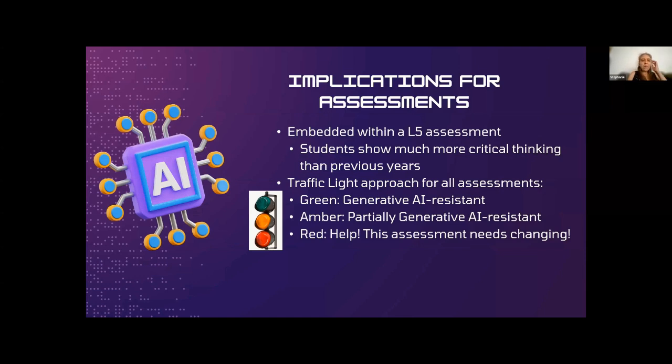Those were fine. Amber assessments were those that were partly generative AI resistant. So students might be able to use AI tools to do part of the assessment, but would have to do other things themselves. So for this year, we thought that's fine. They can continue the way they are, and we will reevaluate them at the end of the academic year, aka now. And then we had red rated assessments, which were ones where we used ChatGPT for this. So if we put an assessment in ChatGPT and it could give a really good answer that would give a student a really good grade, this was a 'help, this assessment needs changing' kind of situation. And these are the ones that we really worked on actually changing for the academic year that we've just finished.